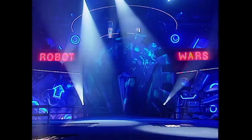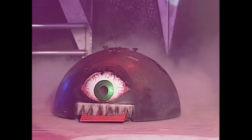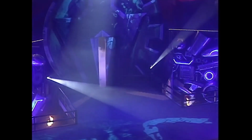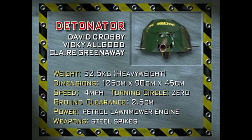That can be crucial. From Mickfield near Stowmarket, Recycled. Completely recycled, cost less than £100 to build. Weighs in at 79.5 kilos, certain to give all opponents a licking with his pneumatically driven steel tongue, a reach of over 90 centimetres. From Dartford Girls Grammar School, Detonator. This school-designed robot runs off a lawnmower engine and a 12-volt electric motor salvaged from a Vauxhall Cavalier. Weighs in at 52.5 kilos and runs at a steady 4 miles an hour.